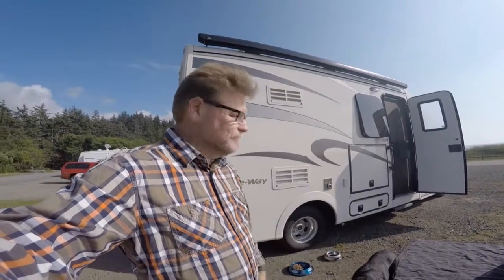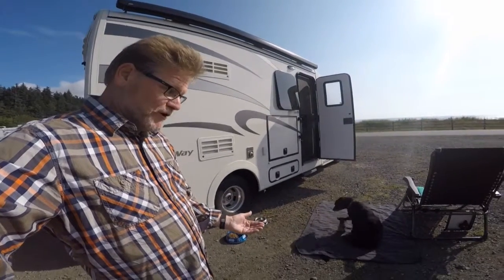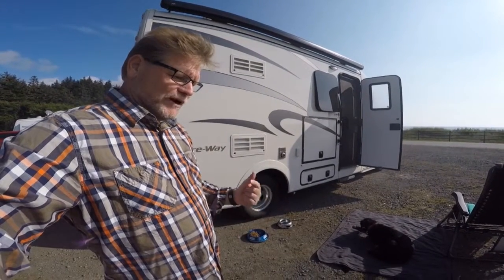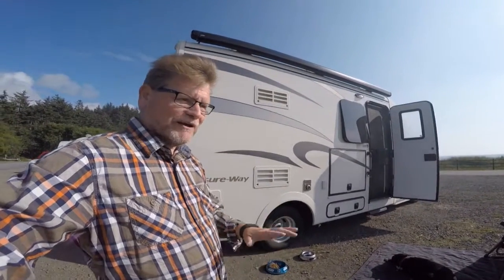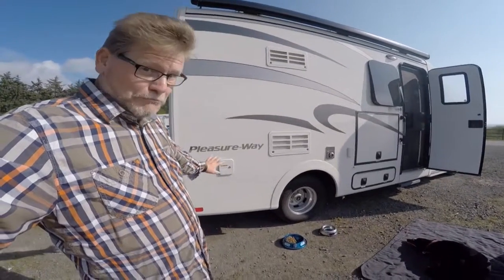Over on the driver's side, on the other side, are all the usual things. There's a generator, there's hookups for sewer, electric, water. There's an external shower that I just used minutes ago to hose off Rudy after a walk on the beach. There's also a storage compartment and a propane tank. But those are just not very exciting, but this rig comes with all those features. There are some boring features.